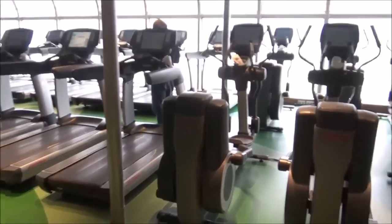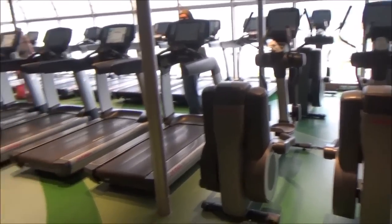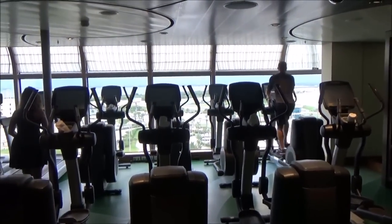Here's the gym. Why you go to the gym on your vacation, I'll never know. Nice view though when you're sailing.